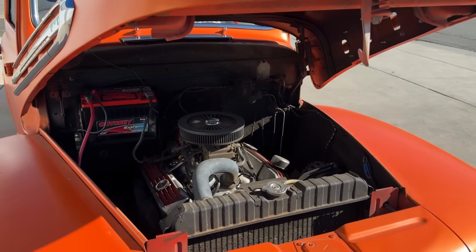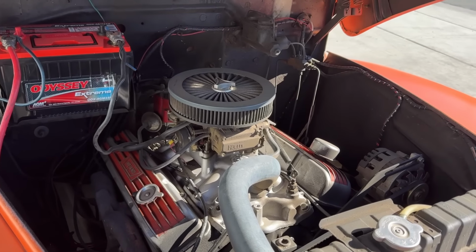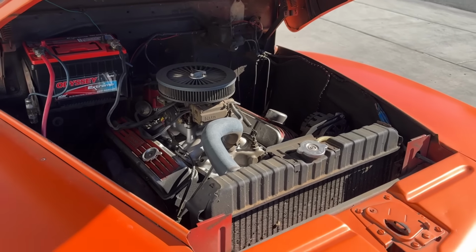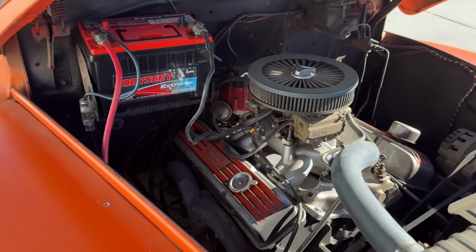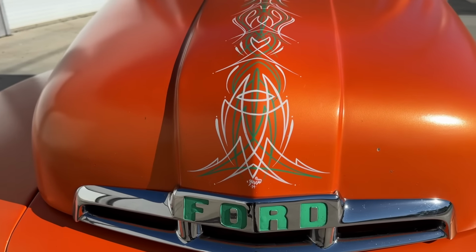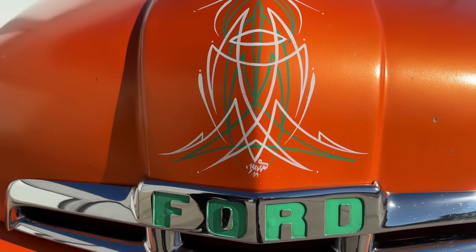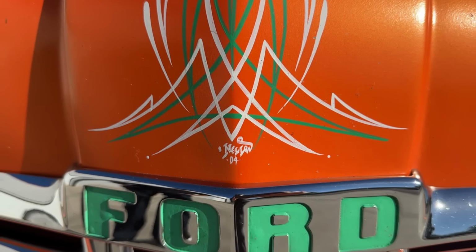Real simple, pretty dirty. I always said I was gonna do the engine compartment and stuff, and this is actually the second engine I put in it. The first engine, the 283, gave out. This is a 350. Then that pinstriping was done by a guy in Japan. He used to come down a long time ago. His name was Malo. He did it in '04.